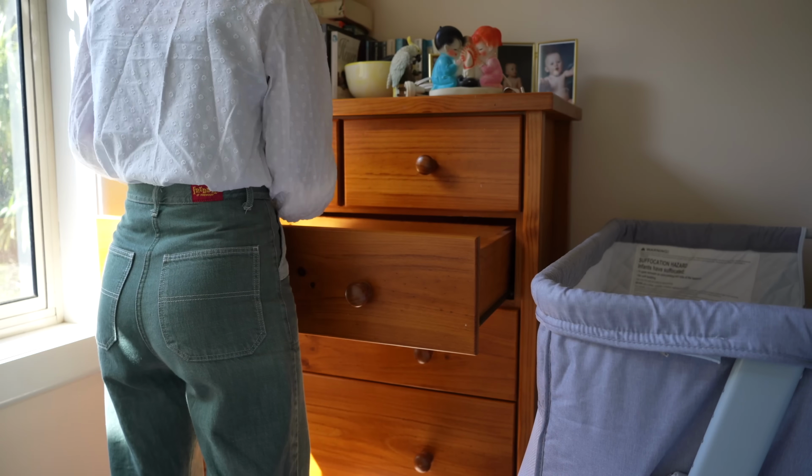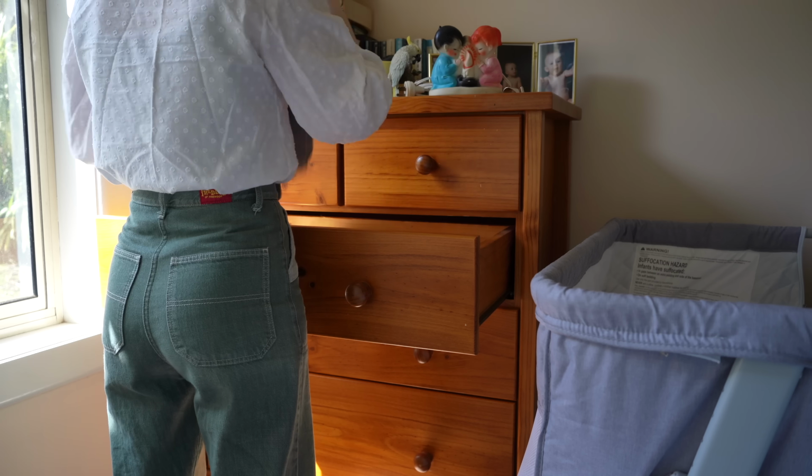My sister also bought a bunch of baby clothes which she got sent to our house, so I'm putting them in the drawer so they're all ready for when they get here.